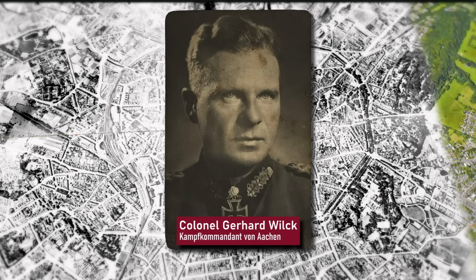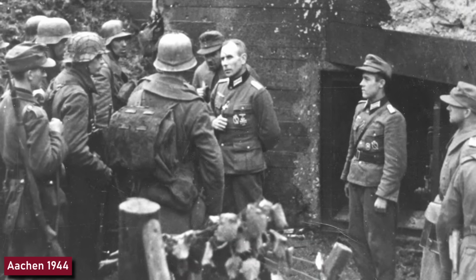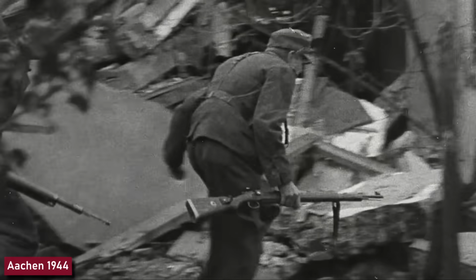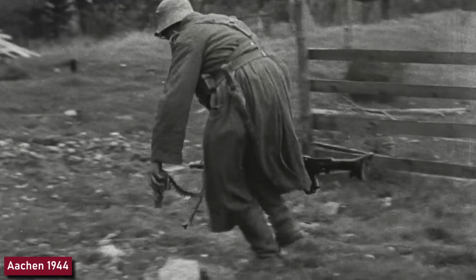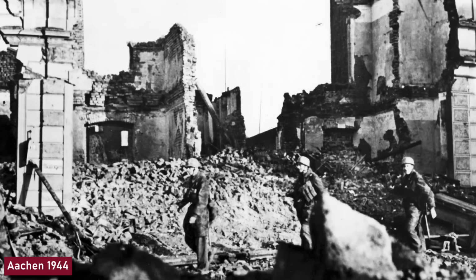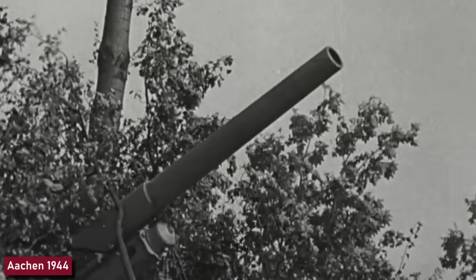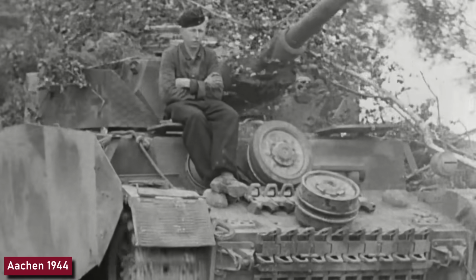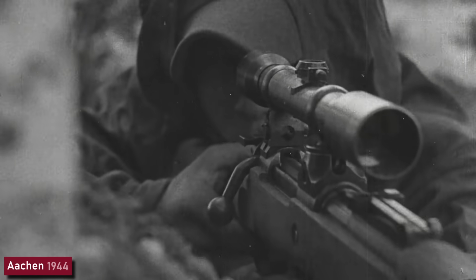Wilk, a decorated First World War veteran, was faced with an impossible task. Hitler had declared Aachen a Festung, a fortress to be defended at all costs. To do so, Wilk had just 2,000-odd men, young boys and old men, ex-submariners and ex-Luftwaffe pilots, alongside some better-trained troops of the 1st SS Panzer Division. Supporting them were just 18 artillery pieces, 5 Panzer IV tanks, and a handful of other armoured vehicles. His plan? Draw the Americans into a brutal street fight in the rubble of the city.